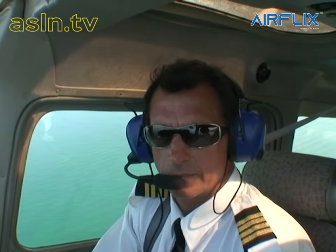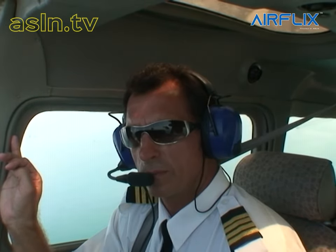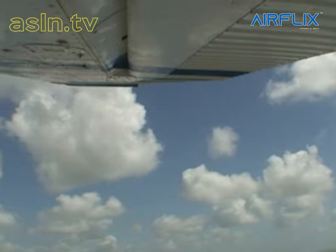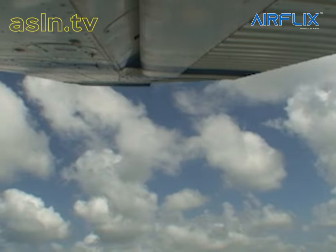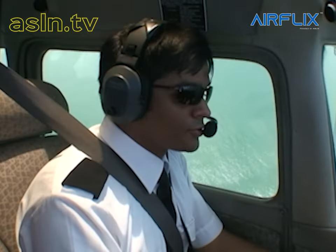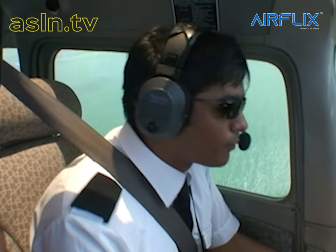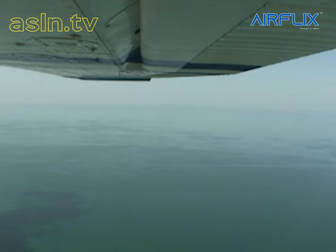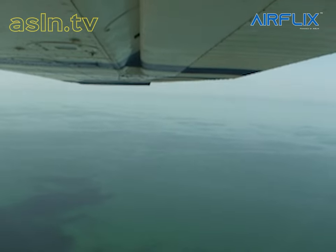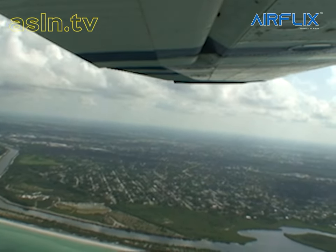Since I'm doing the flying and carrying out the checklist, you'll see Arna looking outside and keeping a good eye for traffic. Venice being an uncontrolled airfield, it's good practice, and generally for safety purposes, to keep your eyes outside the airplane as well. About 700 feet and then exited the pattern at 45 degrees.